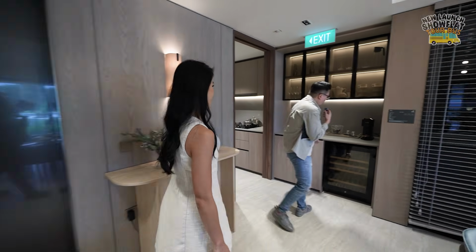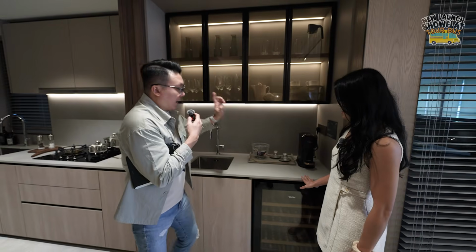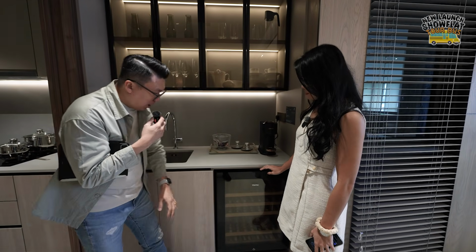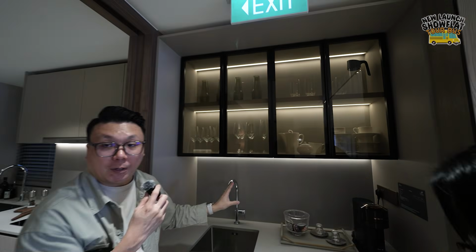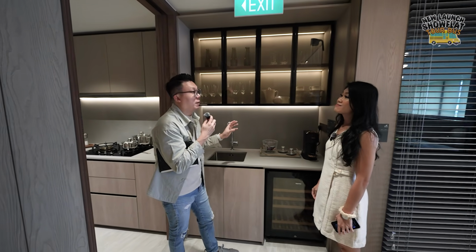Correct. So this is the dry kitchen. Everything that you see over here, basically the fittings, your wine chiller, your sink right here, even this top cabinetry, these are all given, done by the developer. That's the beauty of buying a new launch, right? You don't have to spend so much money on renovation.